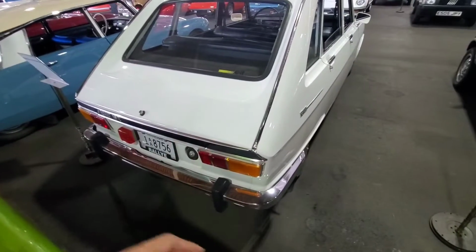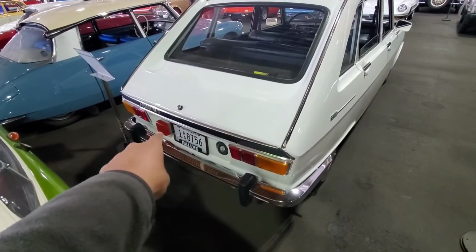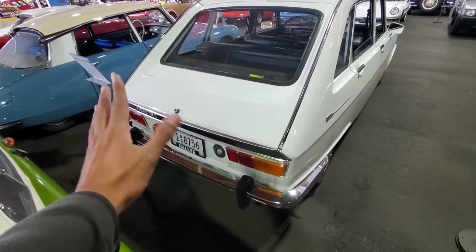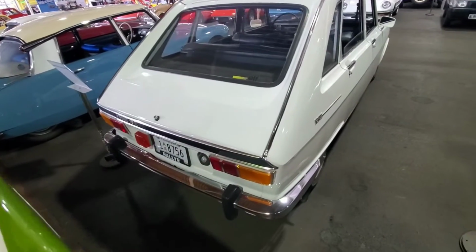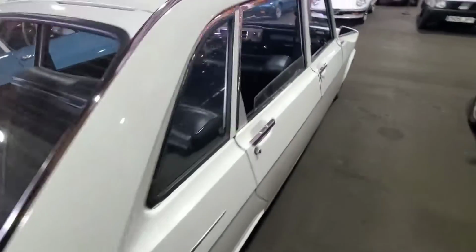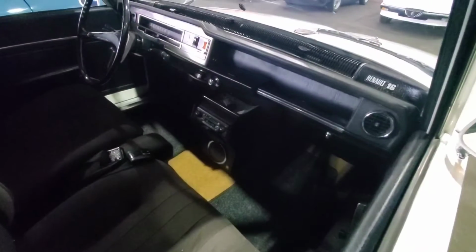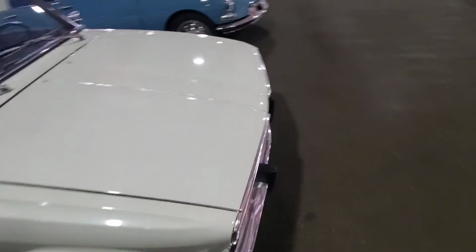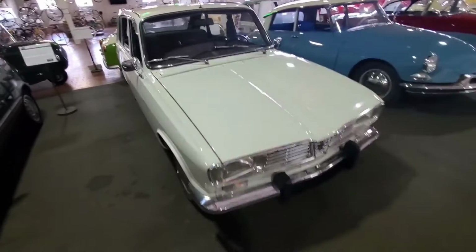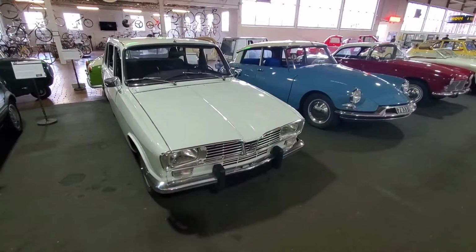US or European, because there's no room for the European plate to be placed there because of that fog light. Maybe in some markets they use a narrow Euro plate there, but yeah, pretty significant car for Renault. And there's an 80s radio in there. That's not period correct at all. Oh well, nice, nice, nice. The Renault 19, and there you go.